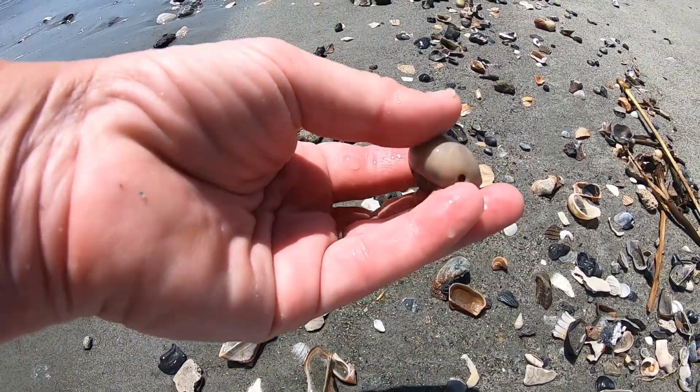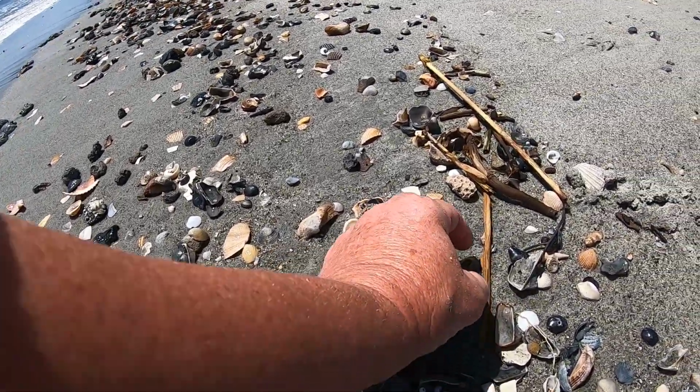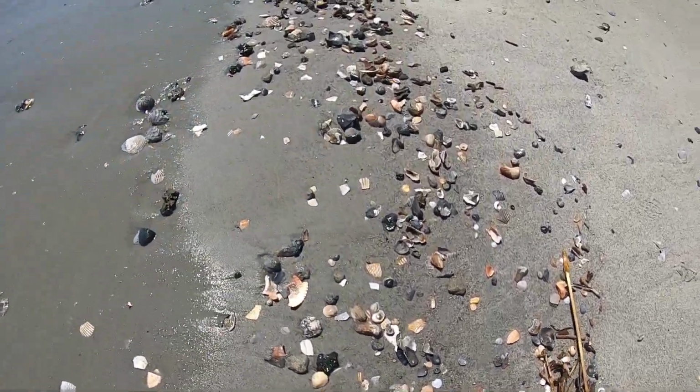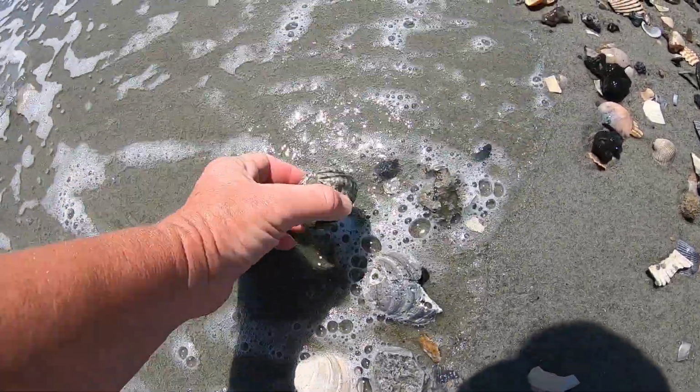Shark eye shell. And it is common, you're going to find them with these drill holes in them. That is where a gastropod, such as the whelks or several other types of gastropods, will drill down into them and eat them, basically.